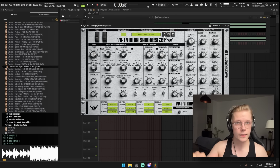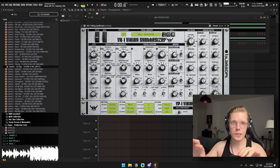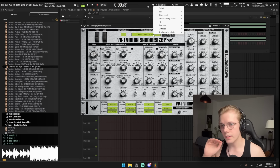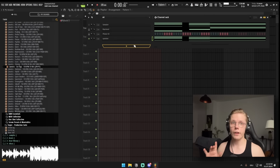If you're looking for bass sounds, synth bass sounds, and unique sounds, like bass heavy inspired or lead inspired, this is your go-to plugin. This is insane when it comes to these kinds of sounds. So definitely a must-have actually for free plugins.